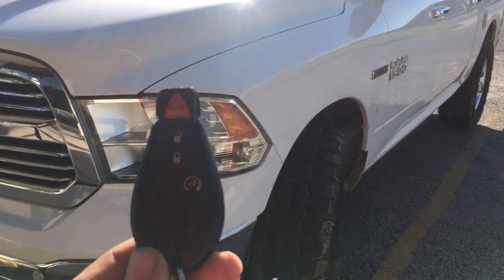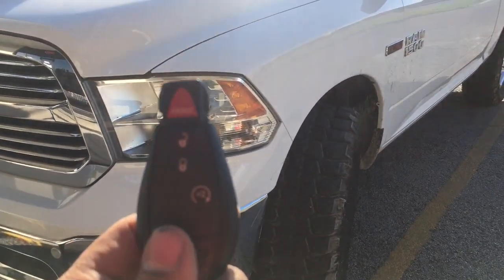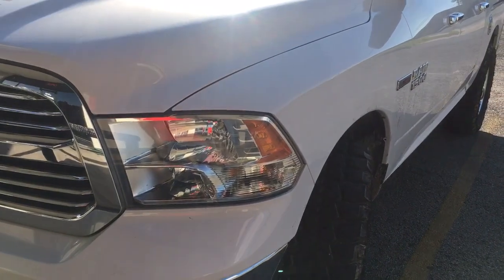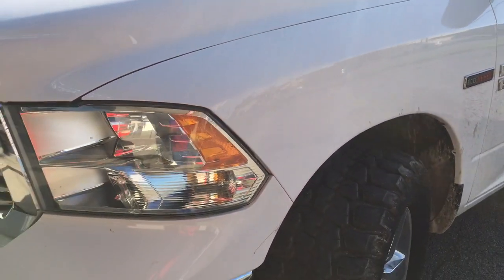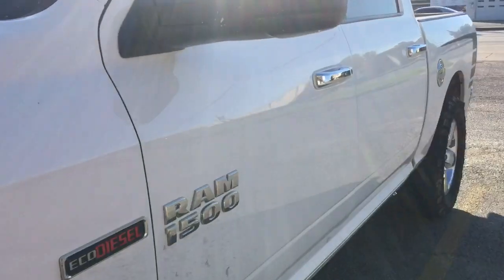Now these Dodges come with a fat key like this one. So in most cases you don't want to carry a second remote. You can run the alarm system off of this remote. So your lock and unlock stays the same. Hit it once, locks the doors, and sets up the alarm system. For unlock, same thing. Hit it once, driver's side. Second time, all the other doors.